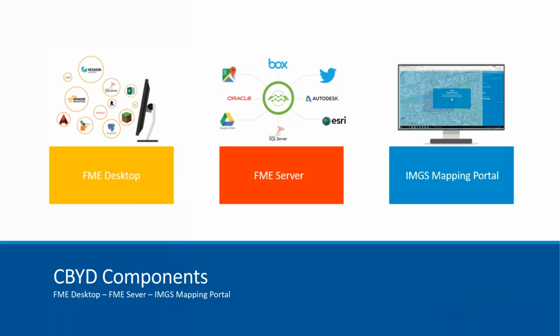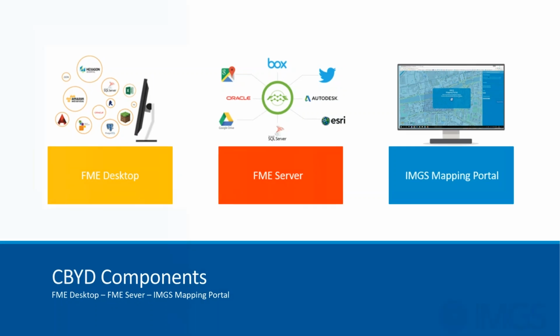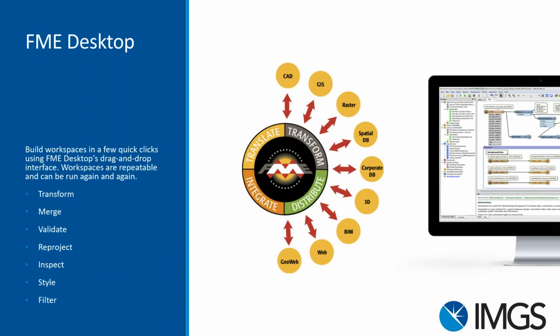So I'm just going to touch on the different components. Again, as I said, FME Desktop is where you would create the workspace to transform or merge or validate, or in this case, to update the workspace. So we're already going to have an out-of-the-box workspace, but say in 6 months' time, new legislation came out and said that you needed to capture a citizen's date of birth, for example. You could add that field in using FME Desktop and publish it up to FME Server, and then the IMGS Mapping Portal will automatically change to add that field. So literally within seconds. Or in the same case, if legislation changes and says you can no longer capture the citizen's date of birth, you just remove that and everything updates along the way.